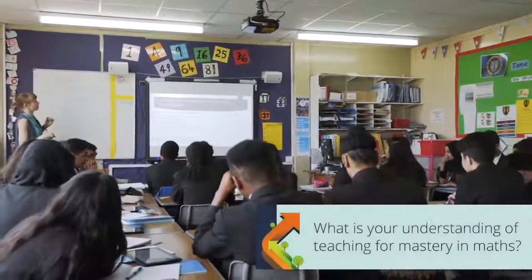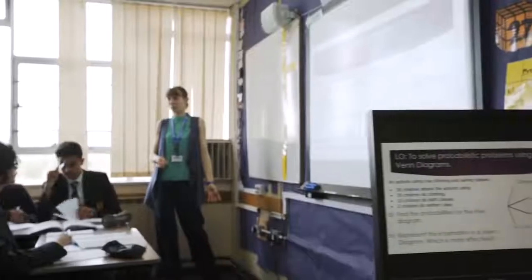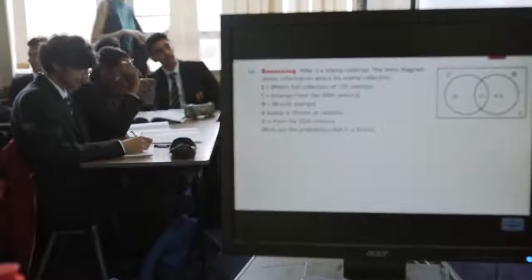For me, it really is a combination of the conceptual fluency, the problem solving, and then moving on to the reasoning element. And I feel like a combination of all three in a lesson, you will achieve that mastery eventually.